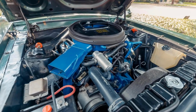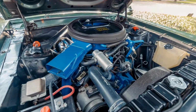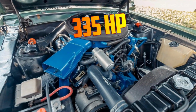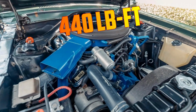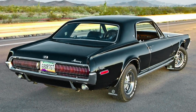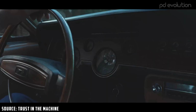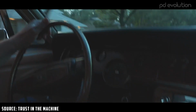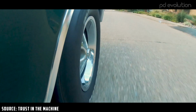Under the hood, it boasted a 428 V8 engine with the R-code Cobra Jet Ram Air induction system, making 335 ponies and 440 torque. Despite its luxurious appearance, the GTE was no slouch on the road. It could sprint from 0 to 60 in 7.1 seconds. Quite impressive for a car weighing 3,127 pounds.